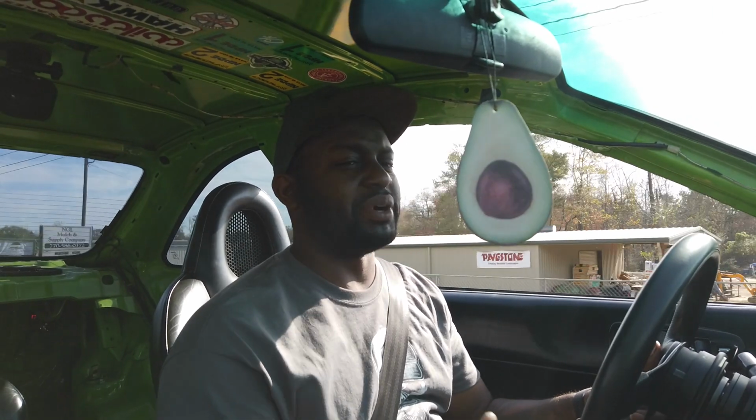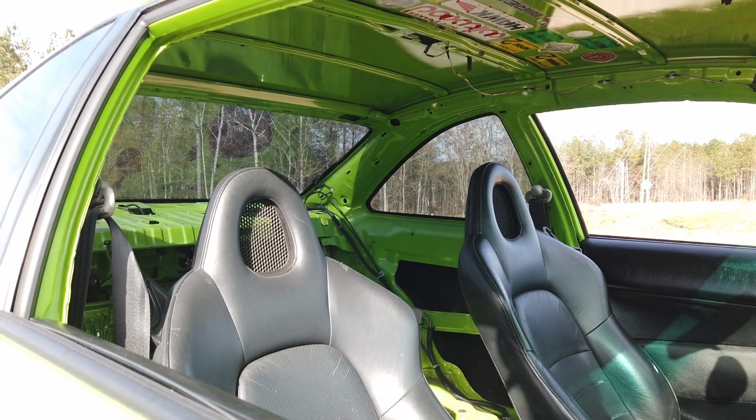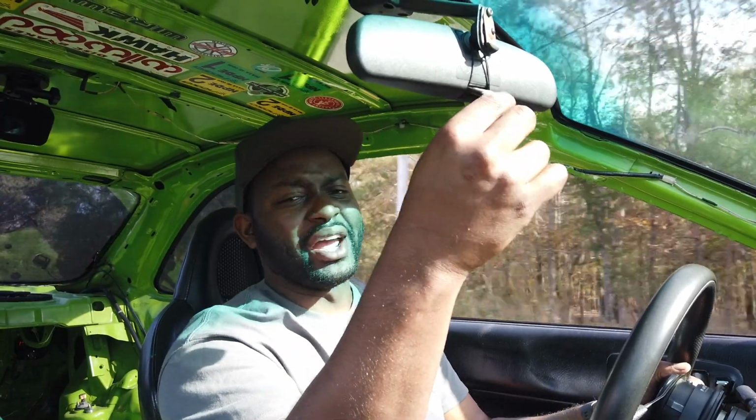And I kind of forgot already, but we're in a well-known car, also known as Guaka Flocka. So this car is completely stripped down to nothing but the very essentials. There's nothing in this car except for seats and a battery. It's kind of in my way. I'm going to move this thing.